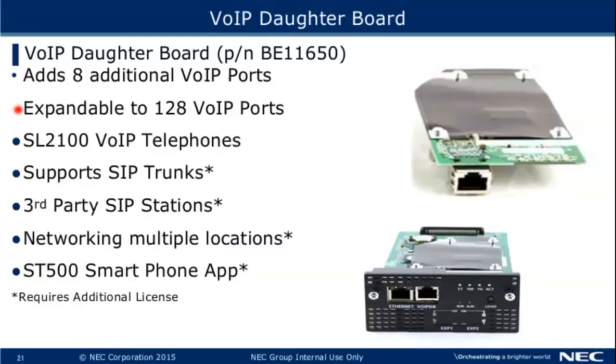From there, it is expandable to 128 voice over IP ports in 16 port increments, or 16 resource increments. We sell a 16 port or 16 resource voice over IP license. Okay? What do our voice over IP resources support? They will support voice over IP telephones, our SL2100 voice over IP telephones. They'll support SIP trunks. They will support third-party SIP stations.